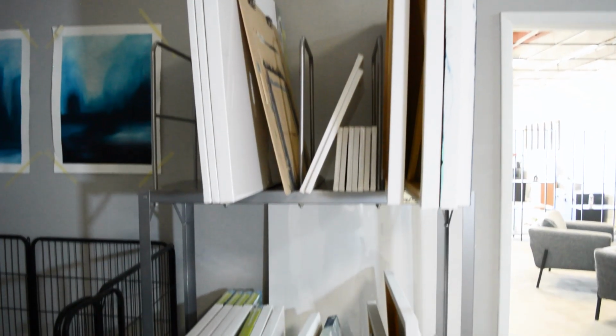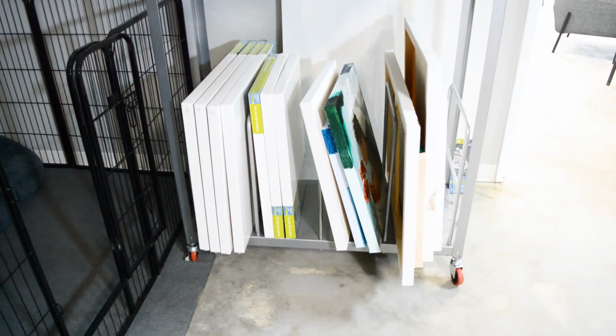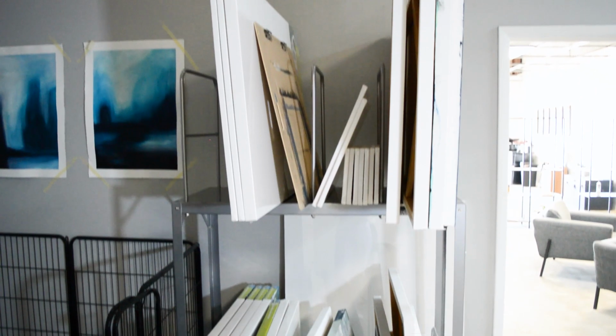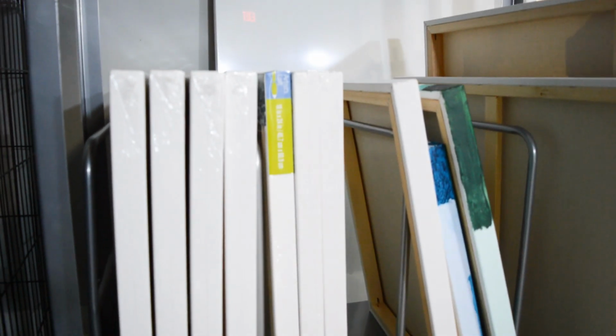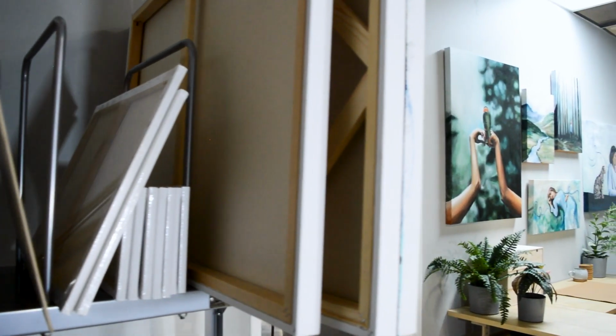This storage unit was so expensive, but I am very grateful to have it in my studio. I just looked it up and this is called the Creative Mark Space Rover. I'll make sure to link it below. And it has lots of space both for paintings that I've already painted on as well as new canvases.